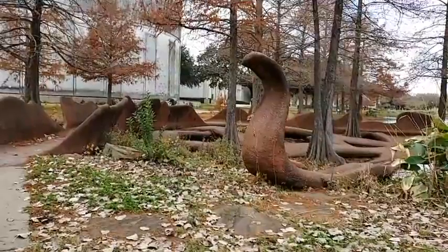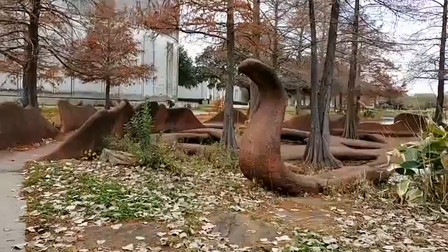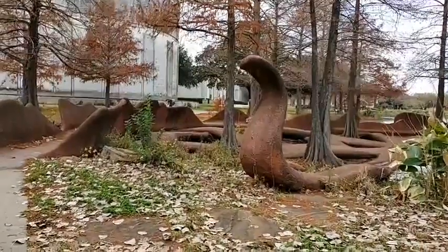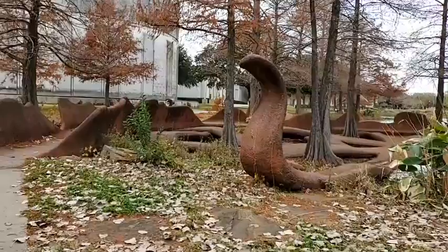It's not lizard tail. I don't think it's cattails either. No, those are cattails right there. Yeah, I don't know what those are. What that is. Lizard tail? Not lizard tail. It's not lizard tail.